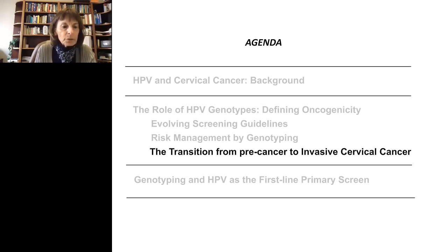And although we'd like to be able to calculate accurate risk for developing invasive cancer, obviously that's the ultimate endpoint, there are not usually sufficient cervical cancer cases detected in the studies that allow us to calculate the risks, at least those studies that are conducted in developed countries. So that's how we came to use CIN3+ as a surrogate for cervical cancer.